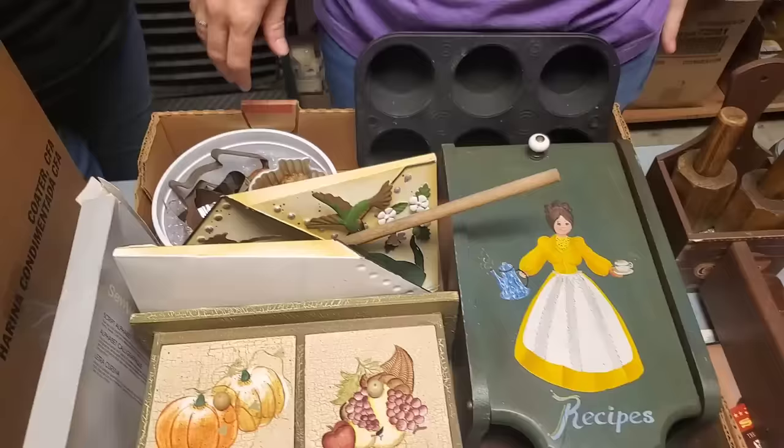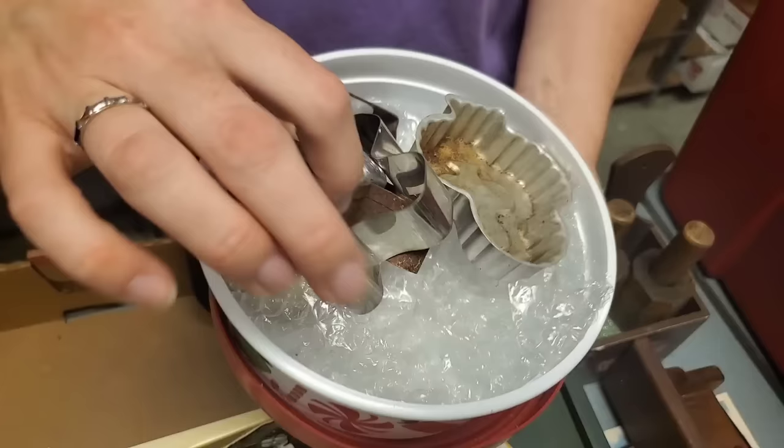Oh, here's some more cookie cutters. You can get tetanus with those. Yeah, pretty good charge. Don't touch it. We don't have that good of a workman's comp.